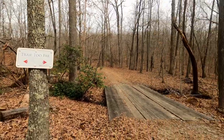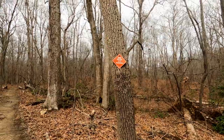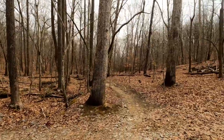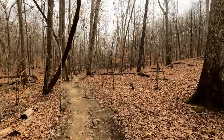Okay, so we finally got to a trail. This is that lower trail that I was telling you I was looking at from the road. I don't know what Deep Hollow One Half Marathon means and why that's screwed into the tree. And that's what I'm saying, it just says trail, too far. Now, is this going to take me to Hideaway? Is this going to take me somewhere? I don't know.